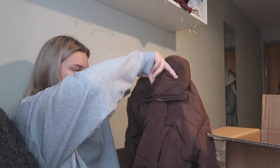Love it so much. It's called the Slant Pocket Zipper Drop Shoulder Crop Puffer Coat. And I got this in the colour Mocha Brown. They did also have it in like a royal cobalt blue. They have it in a khaki, grey, red, pink and black, of course. But the brown is just like stunning. I don't have a brown coat, so I thought what a great place to get it from.